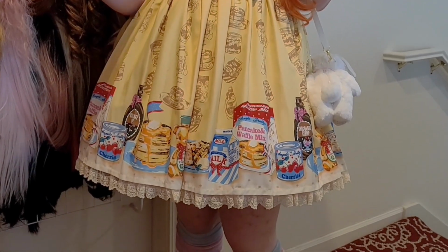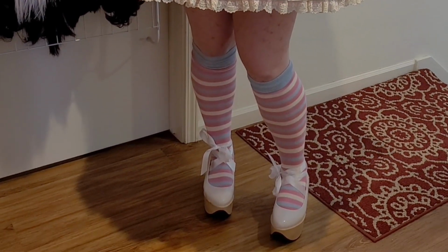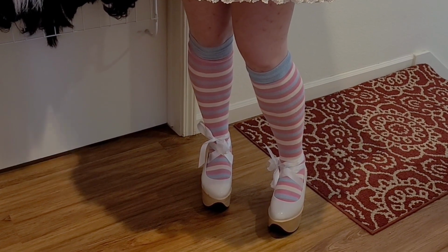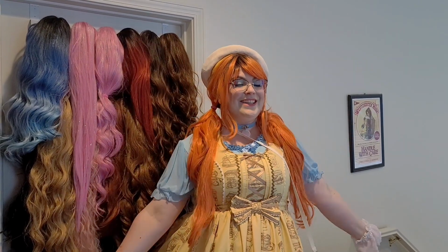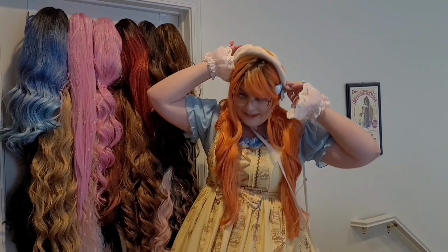Well, I've kept the petticoat the same, but I've swapped the tights out for these beautiful Trans Pride flag socks by Sock Dreams. On my head, I have another one of my Spicy Donuts berets, this time in pancake form. It is so cute and so fun to wear with this dress.